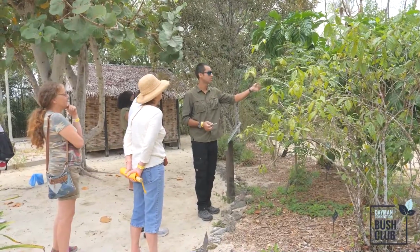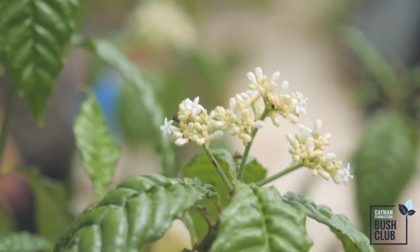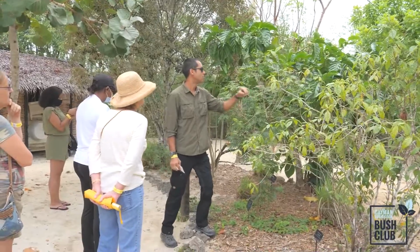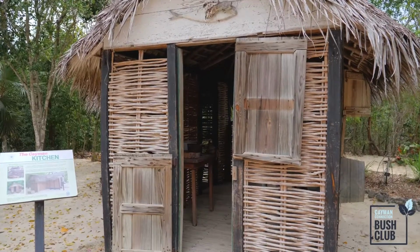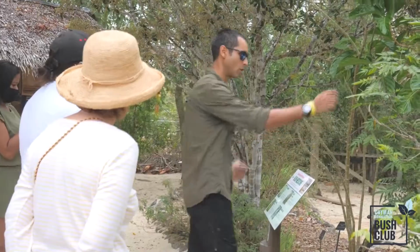It's an alternative to coffee. So the seeds, these ones aren't doing too well, but once they are, they're a little bit less black and a little bit more brown, they'll take the seeds from them and slightly roast them and make a coffee out of it. And it's really nice. I've had it before. So this was their alternative for coffee.